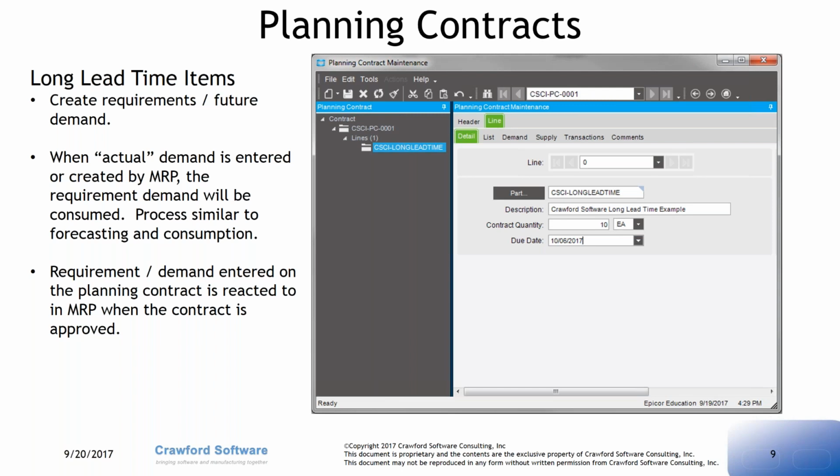So for long lead time items, this is what we had talked about, being able to create that future requirement, that future demand, or a planned independent requirement. In this process, you're creating a new line, and in that line, you're identifying what is the part number. The description obviously comes in from the part number itself. What is the quantity, and when is it due? Once you approve, that's a key thing to remember. You need to approve the planning contract, which is on the header screen. That's the approved checkbox in the upper right. Once you approve it, this starts to drive MRP.